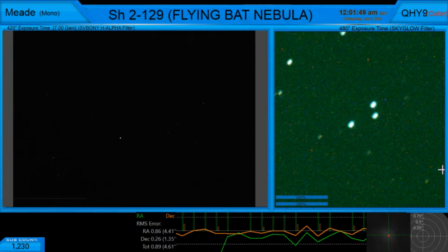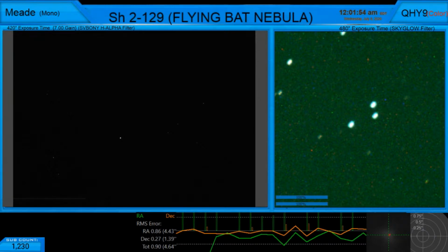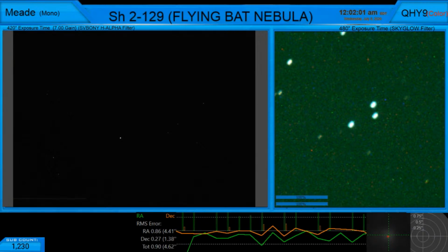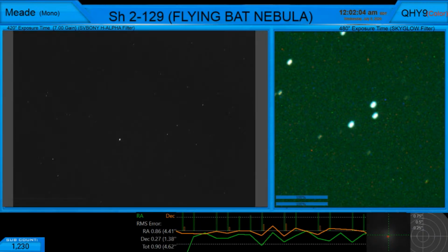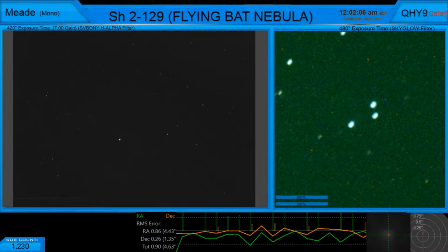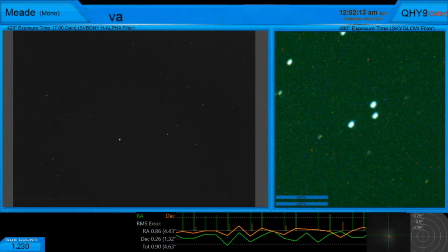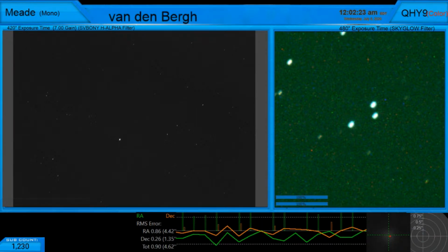And the name of it, and actually I'm going to change it on here because I never did, because it's not the Flying Bat Nebula anymore. I know the suspense. Everyone's like, just tell me, for God's sakes, what is it, man? Vandenberg 1.